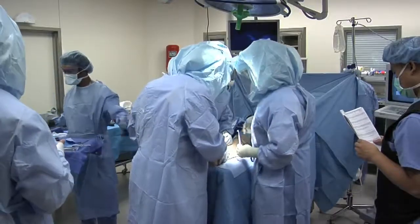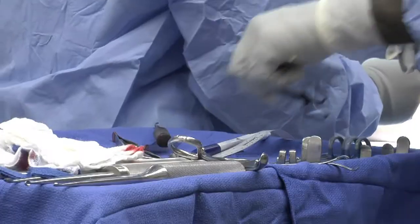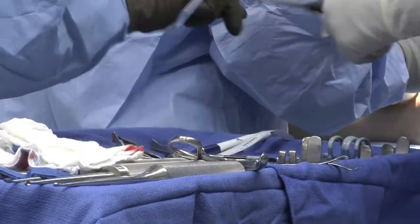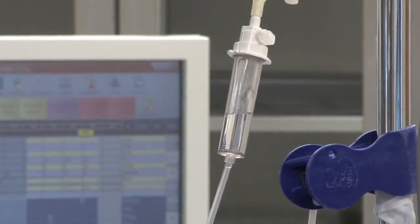And some of those memories are innocuous. They just remember something someone said. Perhaps it's funny, perhaps it was meaningless. But for some of these patients, they have very unpleasant memories. They may remember feeling pain. They may remember hearing things about the surgery that scared them. They may remember being paralyzed by drugs that we give and being unable to respond.